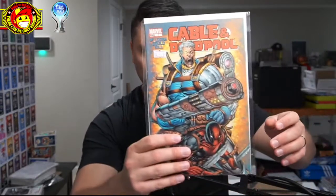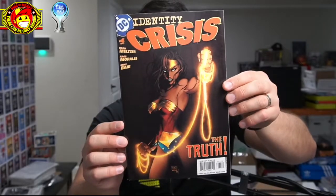All for $1 because they weren't bagged or boarded. And then Cable versus Deadpool #1. Very cool. Oh, last but not least, he also had Identity Crisis #4, which trended because of the Michael Turner cover. So I picked up another one for $1.